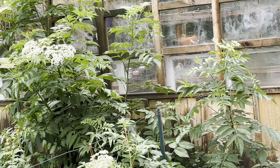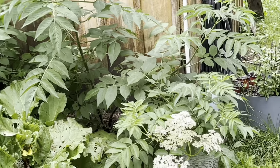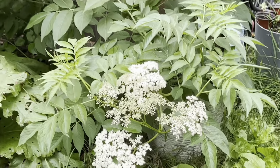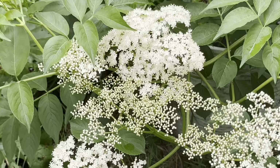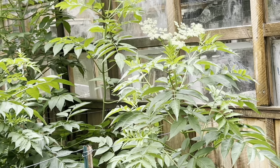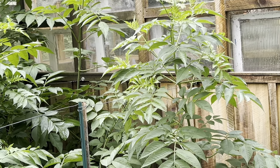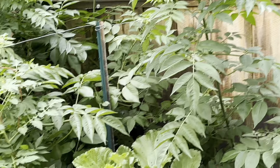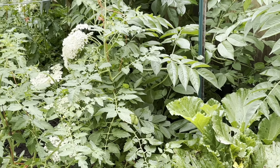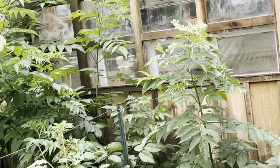Right against my greenhouse, I have elderberry bushes growing, and they're in a blossoming phase right now. Look how beautiful. Look at this, isn't it nice? So they are huge, tall bushes. And again, the strong wind knocked them down a little bit, so they're hanging on top of my tomatoes. I really need to lift them up and tie them up and give them a little support.